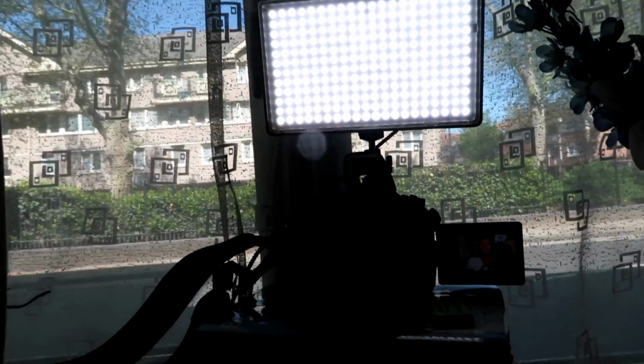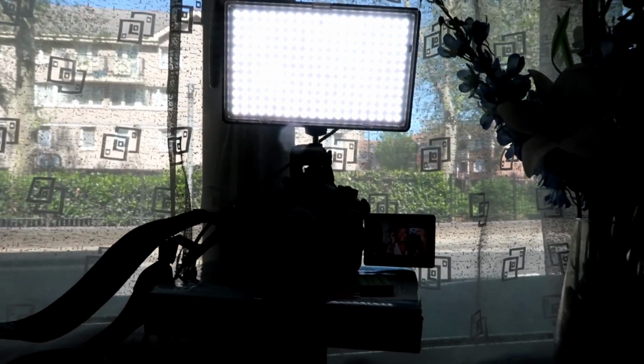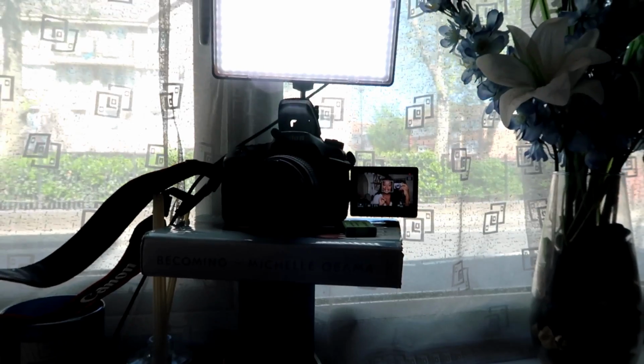So guys, we've seen my cameras, we've seen both of my detachable lenses. Let's get on to my lighting. So with regards to my lighting, this is actually the first time I've put one of my lightings on top of the actual camera, and oh my god, it's such a dream.